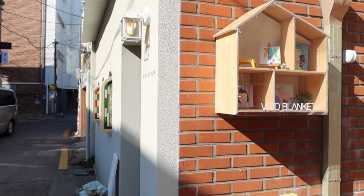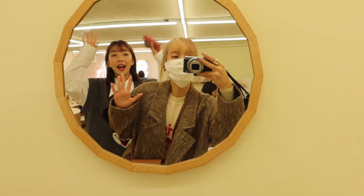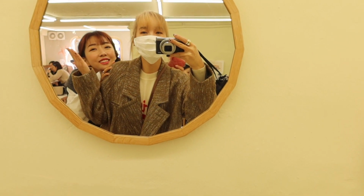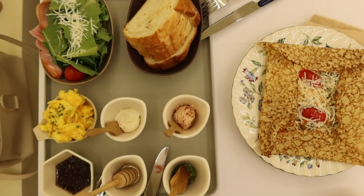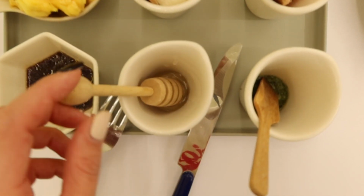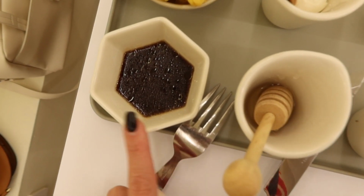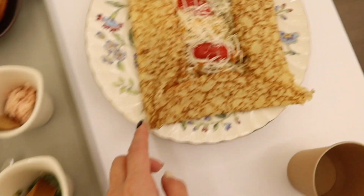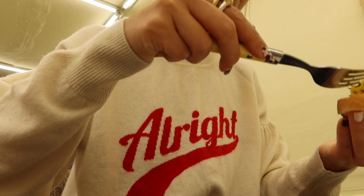We're eating at this place called Nut in the Mood. Finally reunited. We always say let's hang out more, and then we get so busy at the same time. Our brunch is out. We got the brunch platter. Look at all these side sauces. This is honey. Balsamic vinaigrette, I think. Cream cheeses, and this is a savory crepe that looks so, so good.